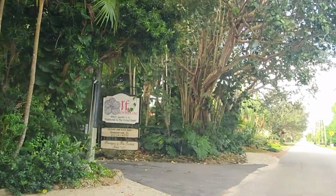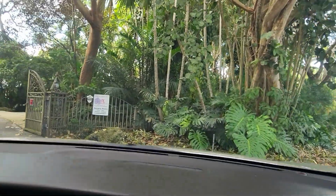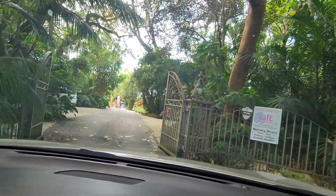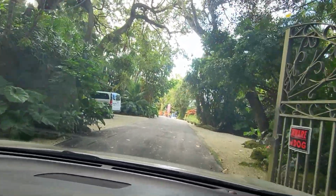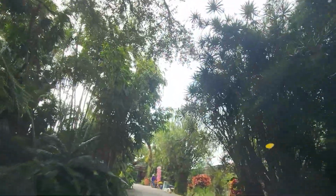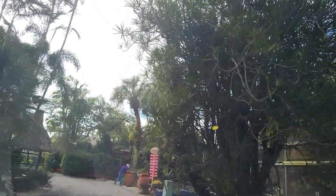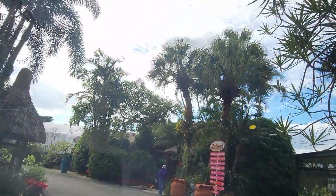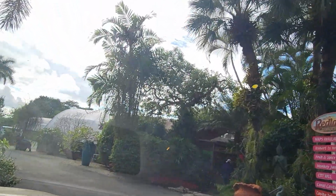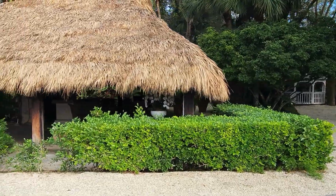So let's go to this place, world famous, a very rich family history in the orchid community, and is the one and only R.F Orchids. This place has always fascinated me because, as you can see, look at the entrance to this place, the forest, the landscaping. We haven't been here in many years, but it's always so beautiful. Guys, this place is awesome.